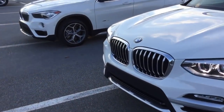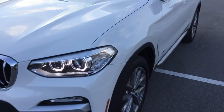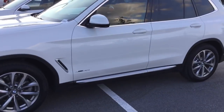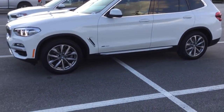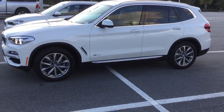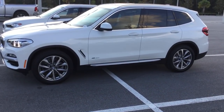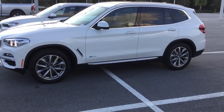Now, the interior of the X1 was black leather, and the interior of the X3 is cognac. I want to mention that this particular X3 is the X-Drive, which is all-wheel drive. It's got a little bit more horsepower, 248 horsepower. Both of them are 4 cylinders.